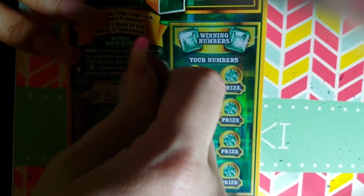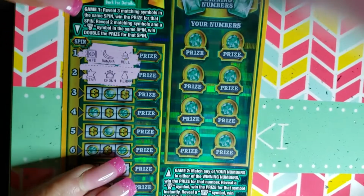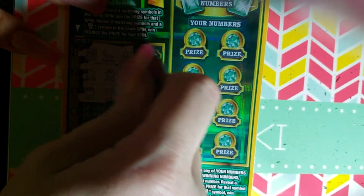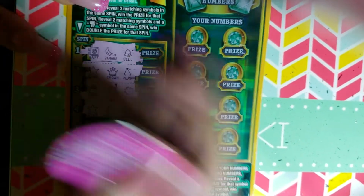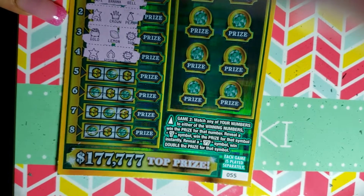All right, let's get a matcher here. Or 7. A matcher or 7. All right, nothing there. Come on, lucky 7. Come on, lucky 7. Nothing there. Moving on up.